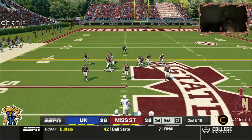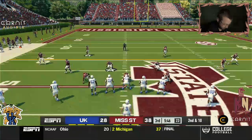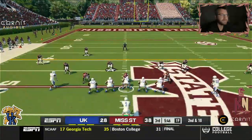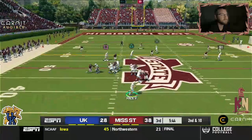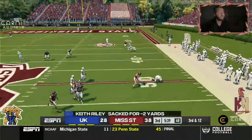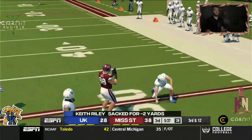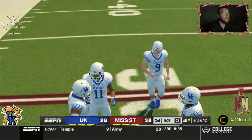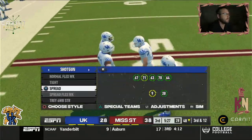From midfield, it's second down. There are five wide receivers split out. The quarterback in the gun. Scrambling around. Here comes the pressure, and he's sacked. So it's a defensive end that comes up with a sack. Again, they brought the blitz, and the defensive end was able to get free and fight his way into the quarterback.